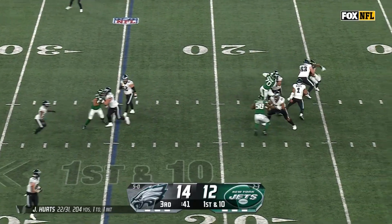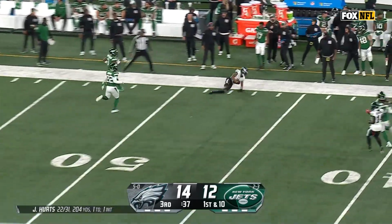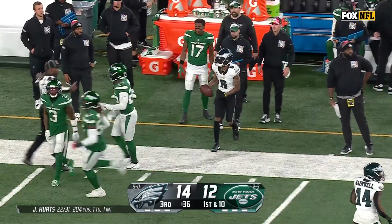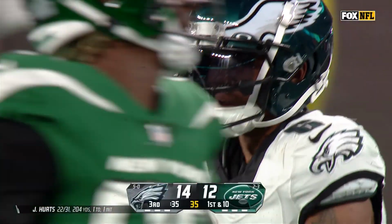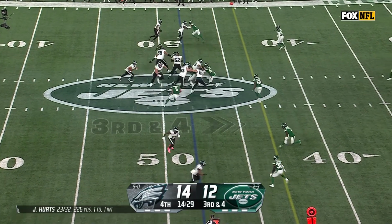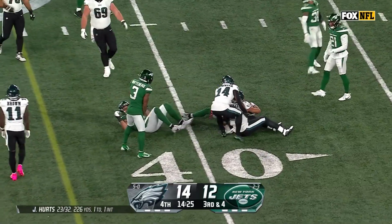Hurts. Pocket collapsing. He's in trouble. Or is he? Dancing free. Throws on the run. Devontae Smith comes back to make the catch. Who'd you compare him to? Russell Wilson? Yeah. That kind of looked like Russell Wilson. Hurts keeps it again. Hurts finds running room and a first down.